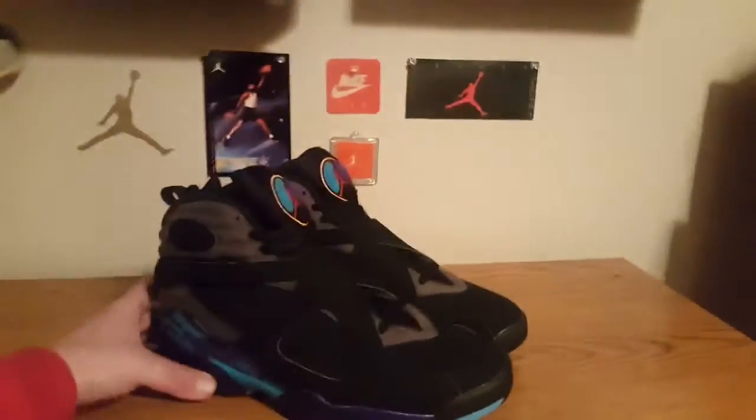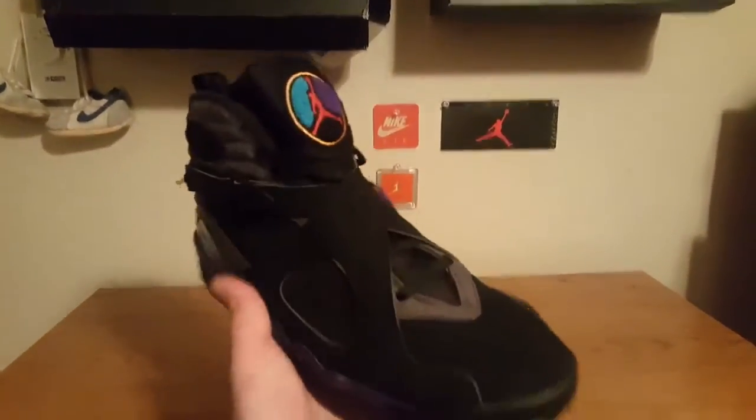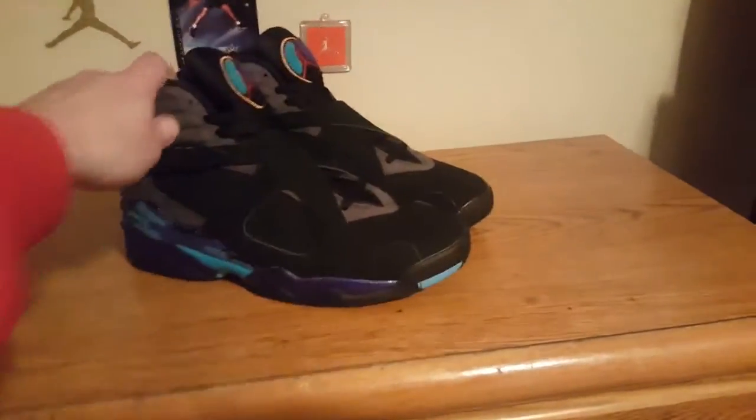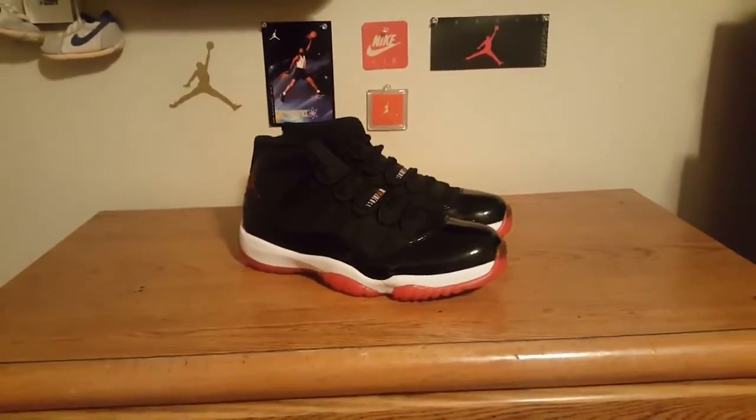Up next, another Jordan 8. Got the aqua colorway. OG colorway. Very dope classic shoe. This is the most recent release. Love this shoe. You cannot go wrong with that colorway. Jordan 8 Aqua.